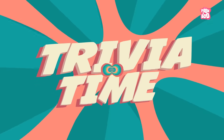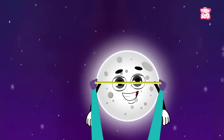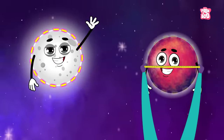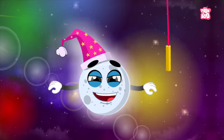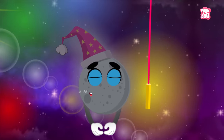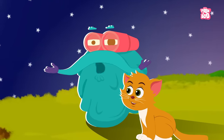Trivia time! Did you know the size of our moon is almost equivalent to the size of the planet Mars? Also, you won't believe it, but the moon's surface is actually dark. Hope you learned something new today.